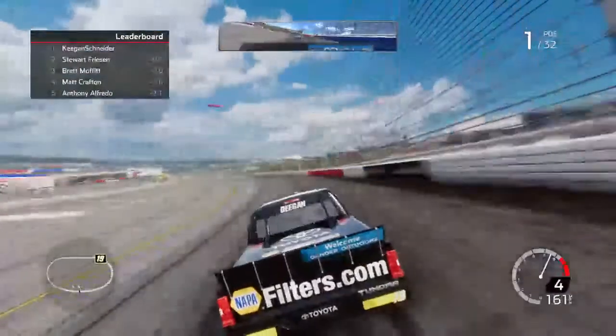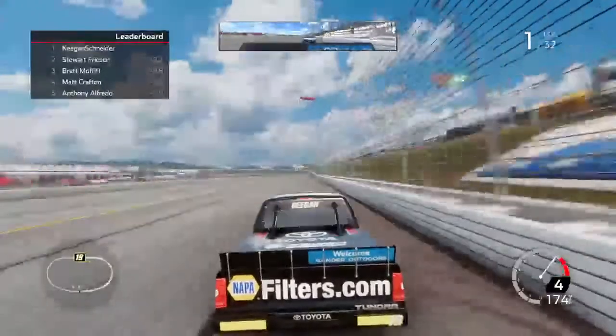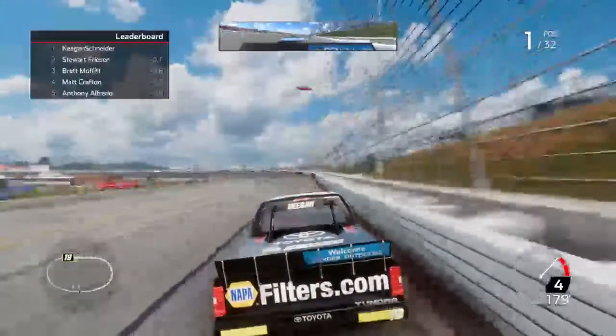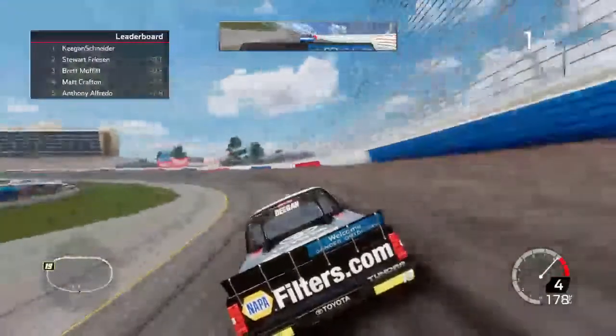Still don't know if that right front tire is going to last to the finish either. Oh, and a little hiccup now in 3 and 4. Into the wall. And the rookie's going to waste a little more time as, again, here comes Friesen. Back down to the bottom. No, he stays on the top right behind us.